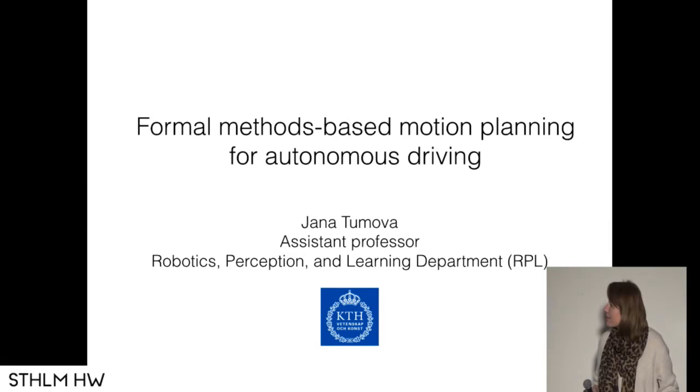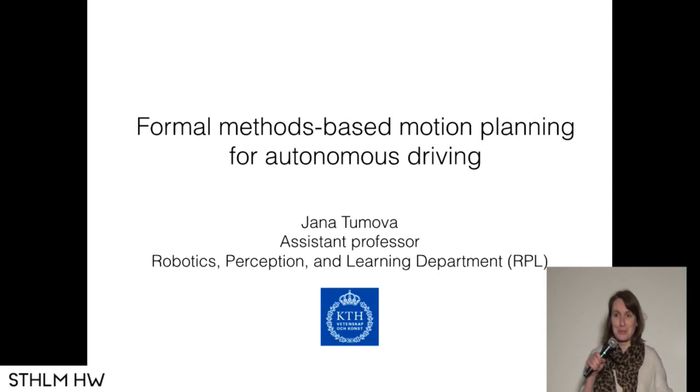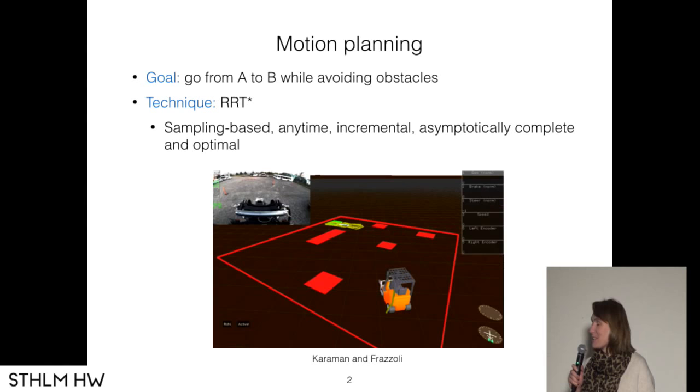Perfect. Hi, everyone. My name is Jana. I'm an assistant professor here at KTH. This is going to be a little bit different. It's essentially about one very narrow problem that we are trying to tackle in my group of one PhD student. It's called formal methods-based motion planning for autonomous driving. So first of all, what is motion planning? In motion planning, your goal is to go from A to B while avoiding obstacles.